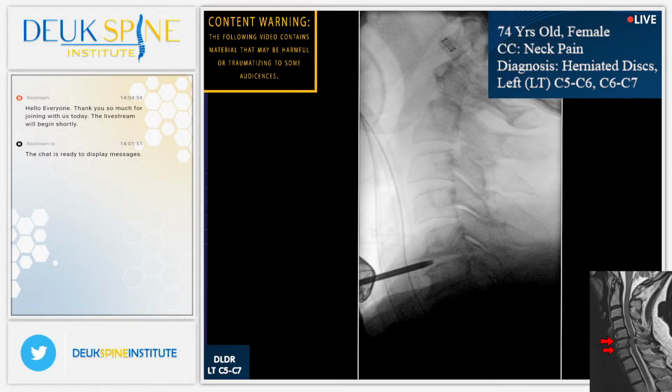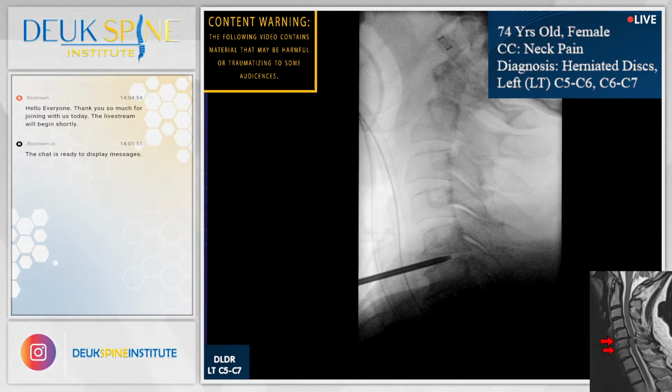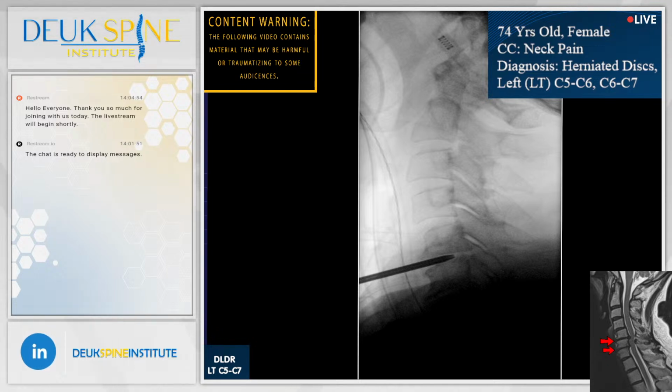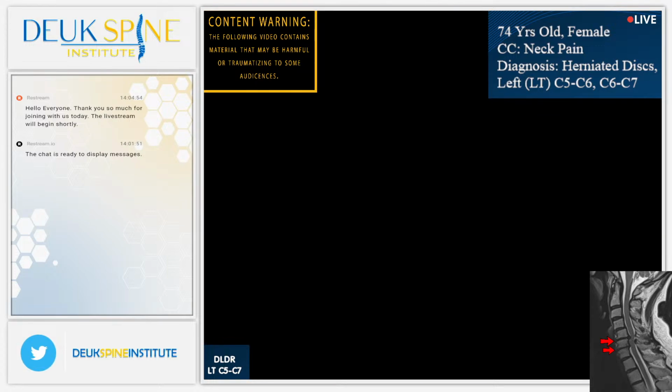Remember, we're not going to see the dye from the discogram because we didn't use iodine. She's allergic. 2, 3, 4, 5, 6. Everyone agree we're at 5, 6. And I'm just inching my way forward. Not really inching, but more millimetering. So the first step here is to place this dilator, and then we're going to do the surgery through a 4mm external diameter tube.